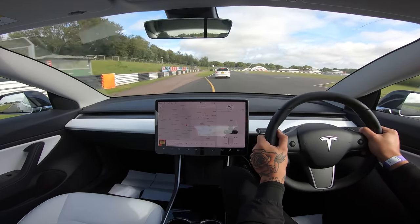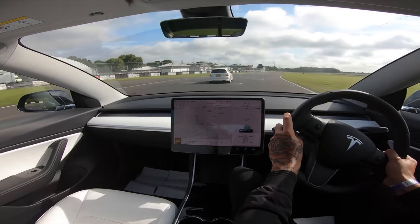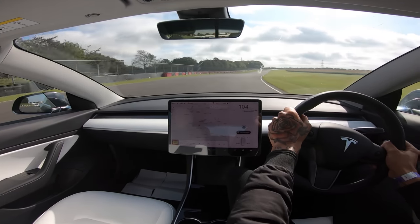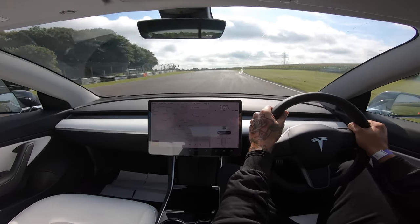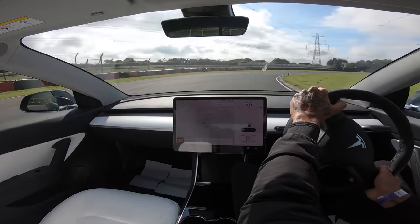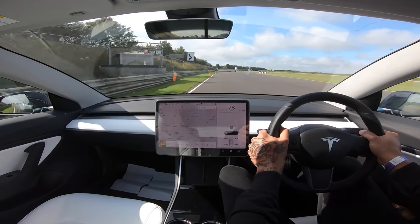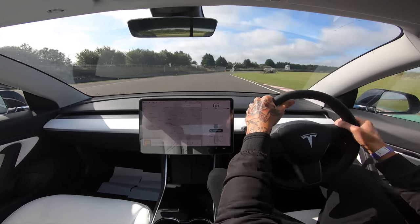Here we go. Oh, no. Ah, oh, okay. One more lap. Here we go. Oh, it's on. Oh, look at where that Honda is, everybody, in the rearview mirror. He has gone bye-bye. And this is the Model 3's territory, baby.